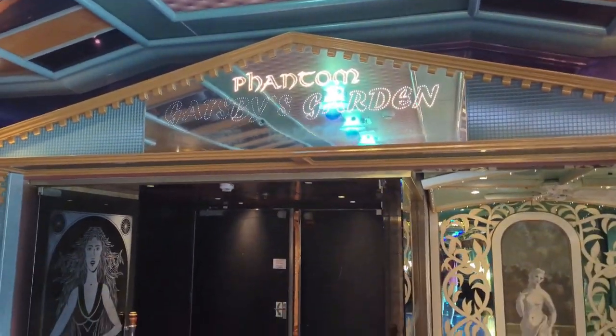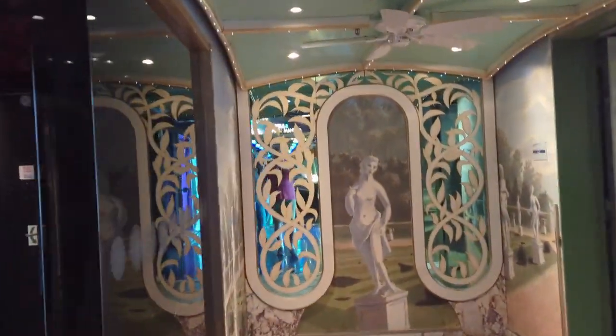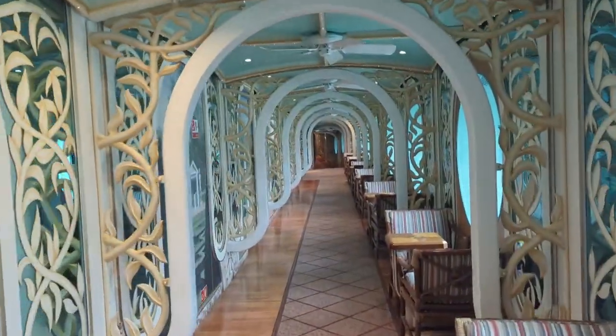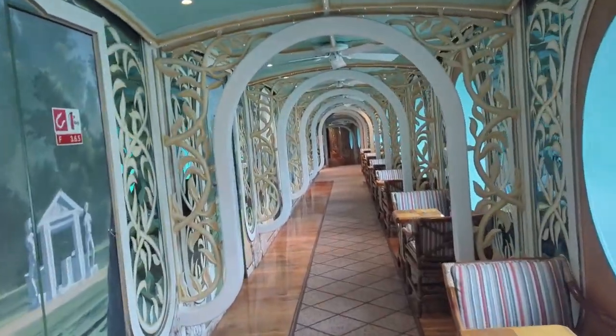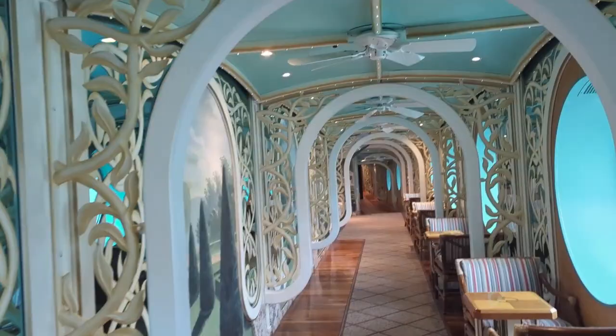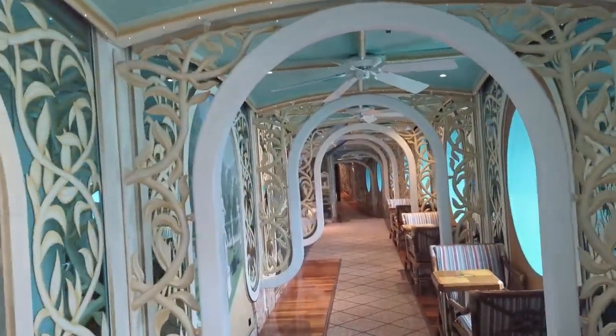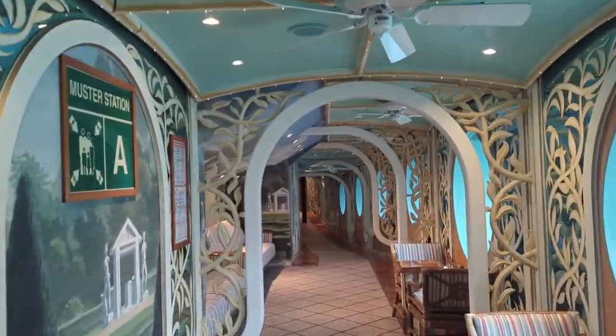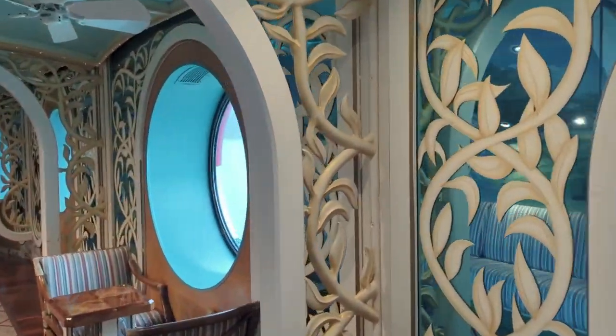All right, we're going to leave the Phantom Theater, but before we continue aft, I'm going to take you to my favorite spot on the Spirit class ships. This one on this ship is called Gatsby's Garden because of the literary theme, but they're called different things on different ships. But this is just a wraparound promenade on the forward of the deck. It wraps around that theater area, and it's just a nice, peaceful, quiet place with a bunch of two-top tables. There are a couple of couch areas as well if you have larger parties, and all these beautiful porthole windows.